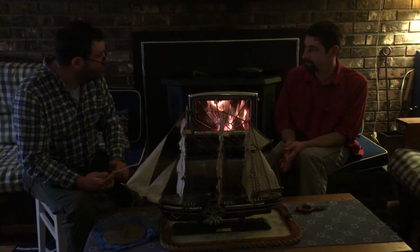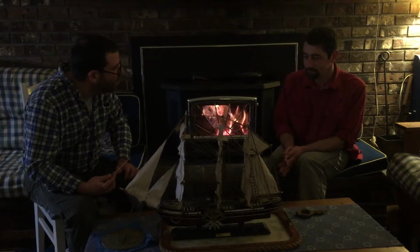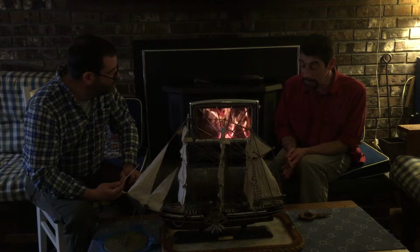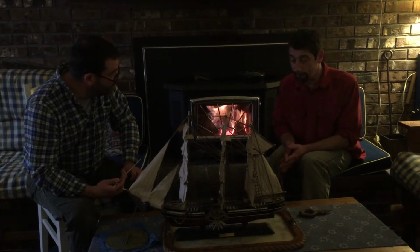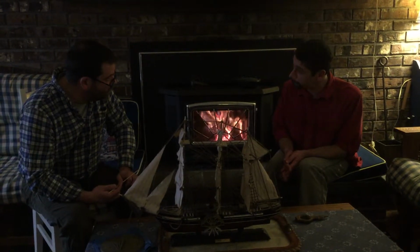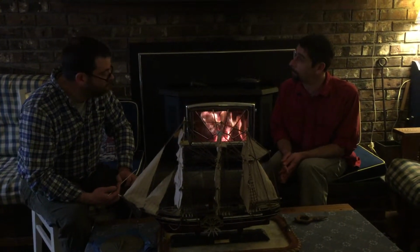Let's move a little bit farther on, because I feel like what you brought me is the pièce de résistance of model ships. Now, what is this model ship? How did you come by this object? I paid, I believe at the time it was a hard-earned $15 at a garage sale outside of Santa Cruz, California. When I was working my paper route.